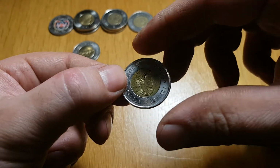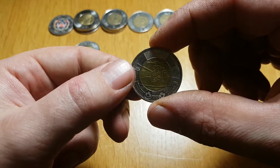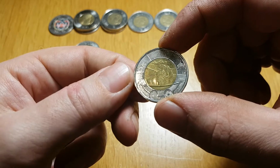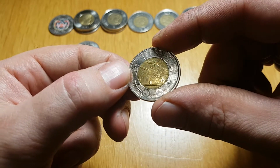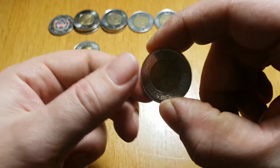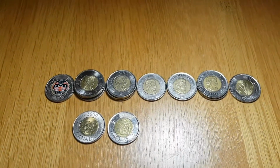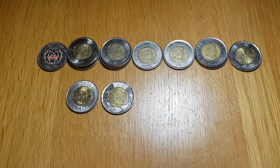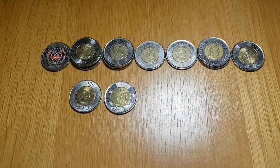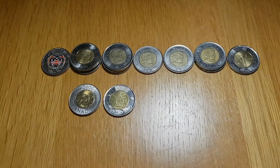The second last Toonie of roll number 3 is this, what looks like, yeah, it's a Remembrance Toonie from 2016. And I always just love the designs on these Remembrance Toonies. This one in particular I need a lot more of, so I'll definitely be keeping that. We were able to add 3 more coins from the third roll, so not as many as the second roll, but any coin is good for the collection. So let's keep going with our fourth.